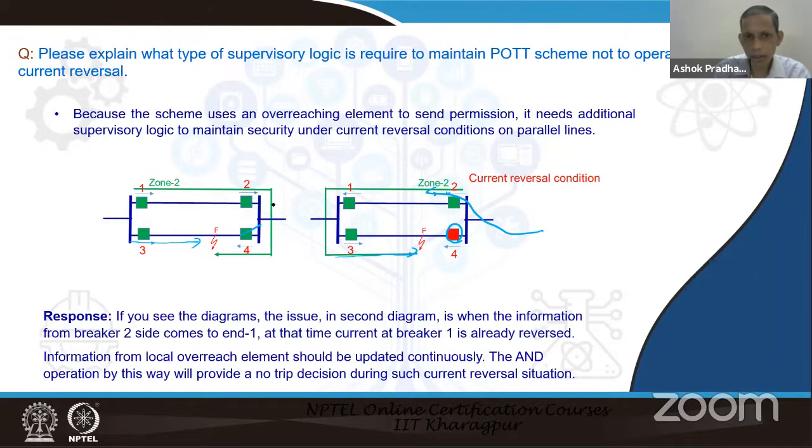Now what you observe here is that earlier the current was flowing like this, and now there is a current reversal. That is the current reversal condition. For this also, it was in this direction, now it becomes this direction. Now, POTT talks about the overreach perspective, zone 2. This fault may be seen in zone 2. Earlier this was able to see it in zone 2, so it might have sent a trip signal to this one. Agree? This end was not able to see a trip signal, so no operation, and this side is also sending no trip, so no operation.